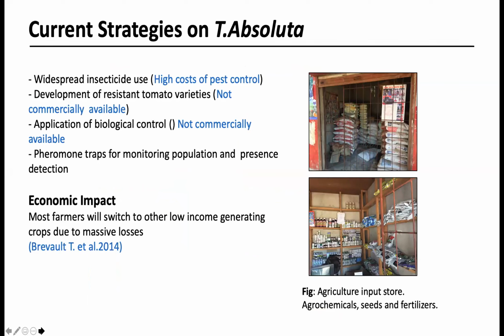Some of the current strategies are the use of pesticides, and these are quite costly. In the case of Tanzania, the pests, Tuta, have become so resistant that farmers have to use 3 to 5 pesticides to control them, which is getting worse. The development of resistant tomato varieties is still practically not available in Tanzania. Biological control is a really hard case. For new IPMs, there is the use of pheromone traps to monitor, and this is just to monitor and determine the detection of Tuta.